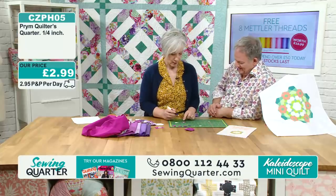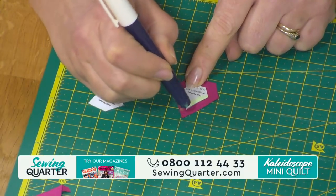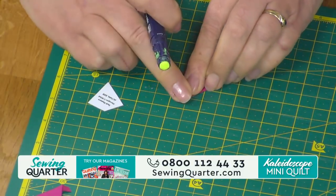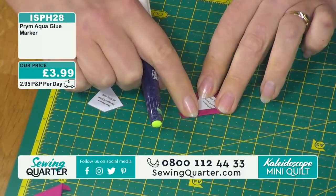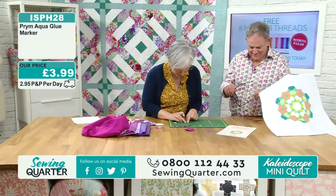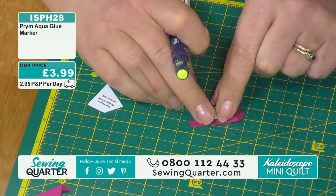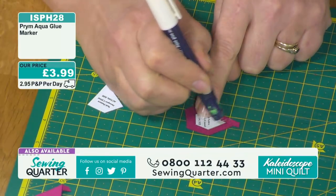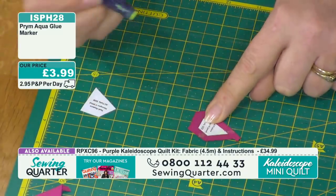So, glue on the card. And put a dab of glue on the fabric as well, because when you bring it over, you want that piece to stick down too. You're bringing it as tightly as you can over the card. This is why I use slightly thicker card, because if you've got paper, there is the temptation that it might curl up. And you just go around, putting a bit of glue on the paper and a little bit in the seam allowance.